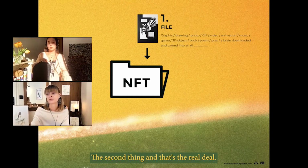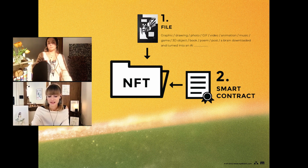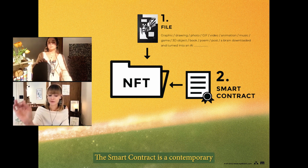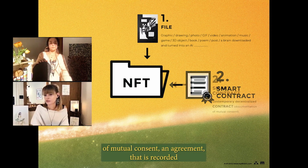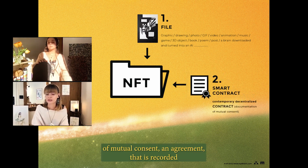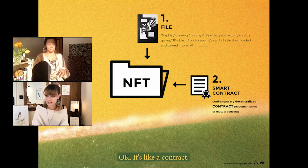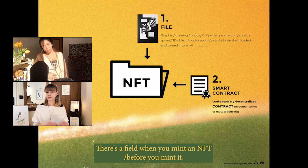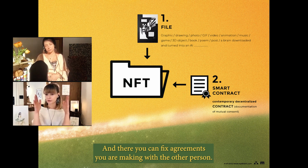The second thing, and that's the real deal, is the smart contract. The smart contract is a contemporary, decentralized contract. It's just a documentation of mutual consent and agreement that is recorded and easily accessible on the blockchain. It's like a contract. There's a field when you mint an NFT, before you mint it, called description, and there you can fix agreements you are making with the other person.